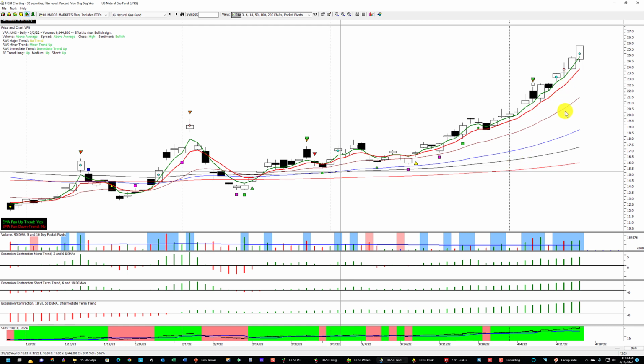But from this area here for sure, as this ETF moved higher. When you see a fan expanding like this, it indicates that there is strong investor and institutional interest as these lines move apart from one another, and you can see it down here in the histogram. This is a 3 versus a 6. This is a 6 versus the 18, and the 18 versus the 50. These are all labeled over here.